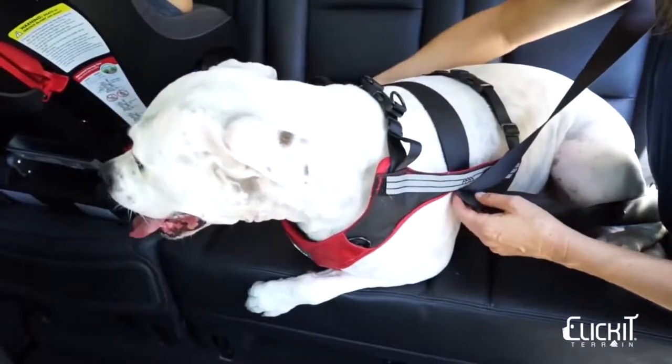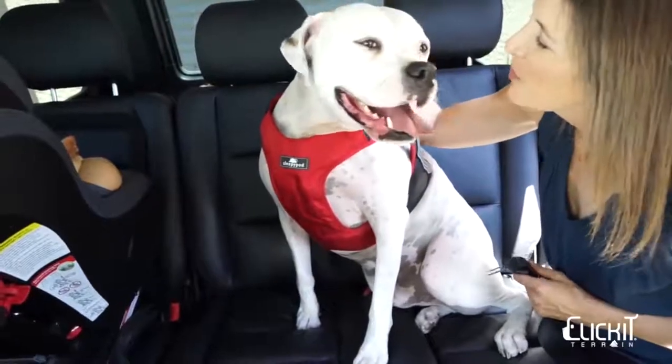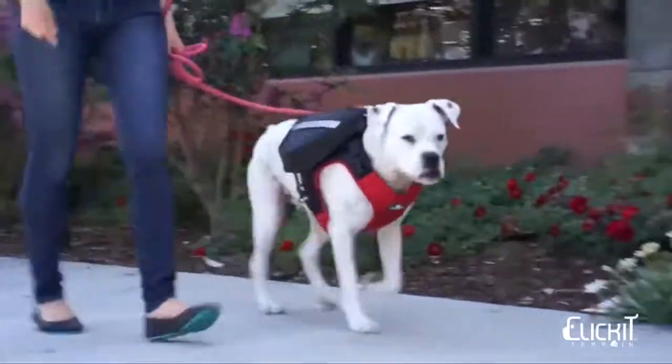Take your pet on short outings before long trips. Remember, treats and praise are helpful tools for acclimating your pet to its new harness. Now your pet is ready for safe travels.